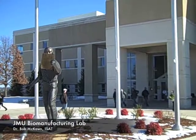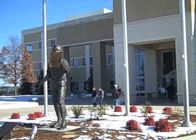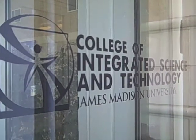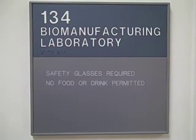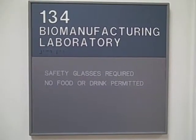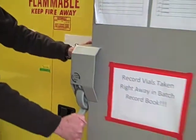Bob McKown. I'm a professor in the ISAT department at JMU. And this is a research lab where we clone, express, and purify recombinant proteins for potential therapeutic use. It starts here in our freezer where we go and we get our genetically engineered strain.